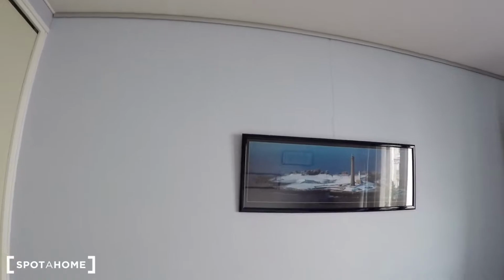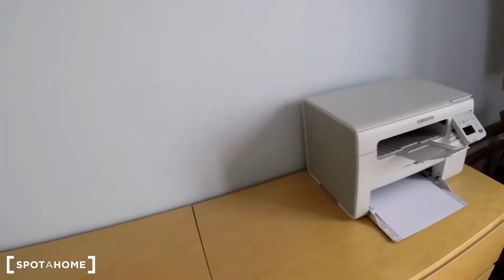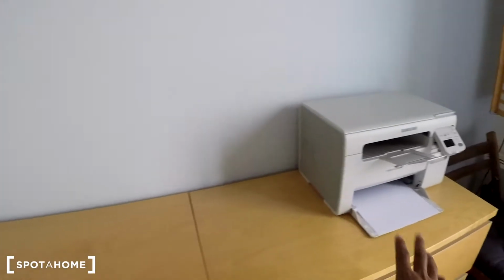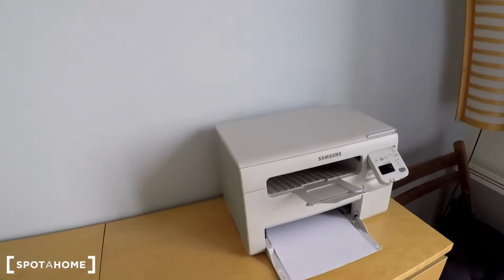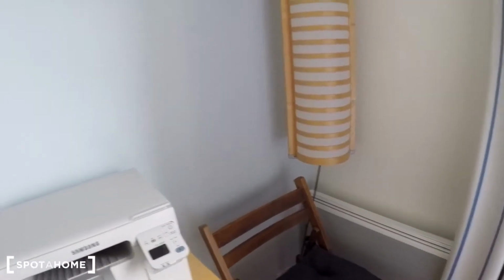There's a lot of nice pictures. There's 2 chests of drawers. I thought it was like 1 unit, but it's actually 2 medium-sized ones that you can separate if you want to. If you want to put them in different places, that's possible. There's a chair in the corner here.